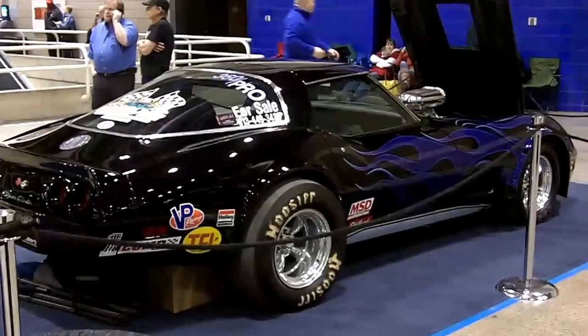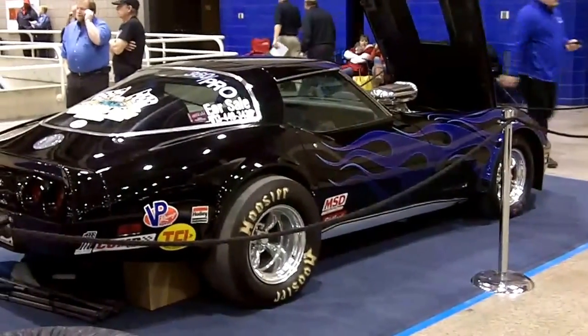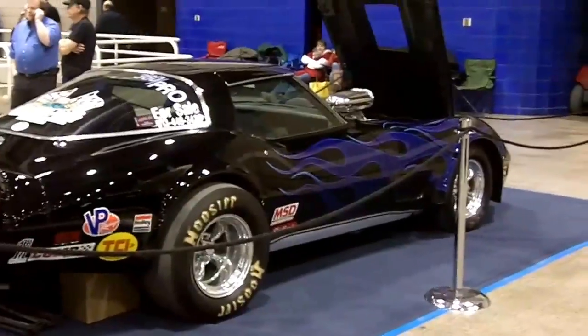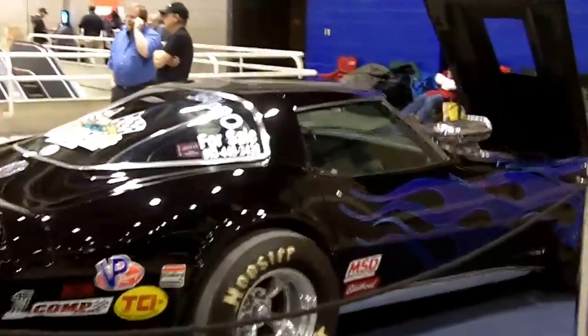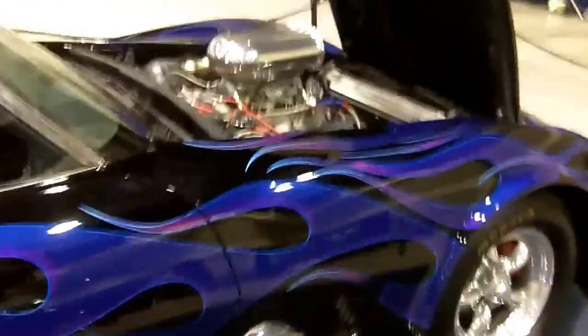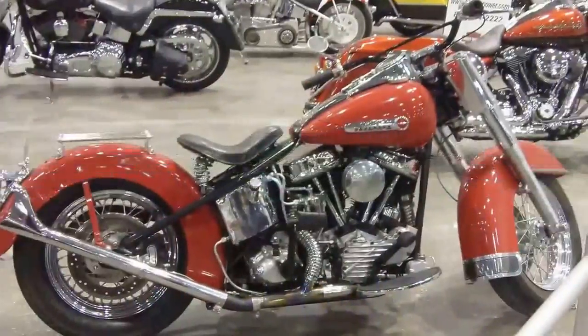Want to drag for beers? It's like about an 80 or so Corvette drag race car, Pro Street. Pretty cool. Oh yeah, it's done up.